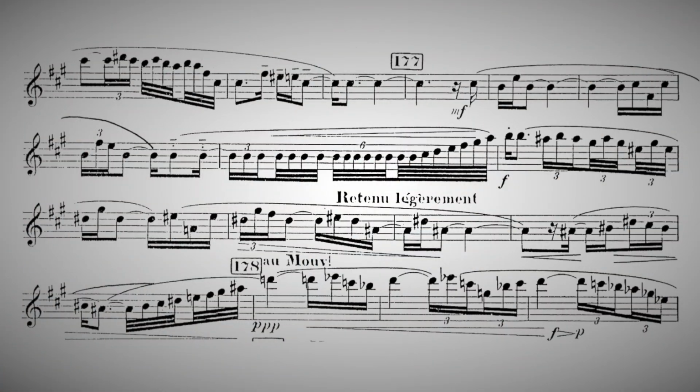And what I mean is, yesterday I went to the supermarket and I bought apples, cheese, bread, rice and milk. So what I'm doing is taking a tiny breath on each comma to help separate the words and to make the text easier to follow. In the Daphnis solo, I use this breath for the repeated Bs 4 and 5 bars after figure 177.